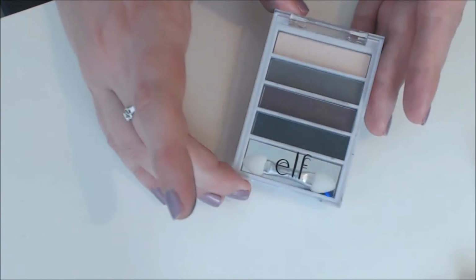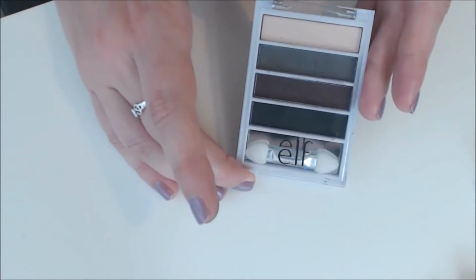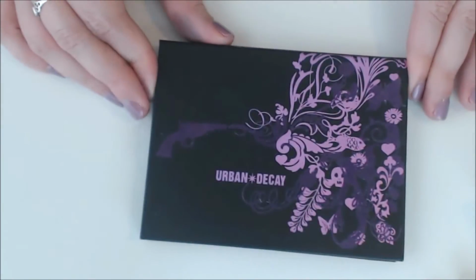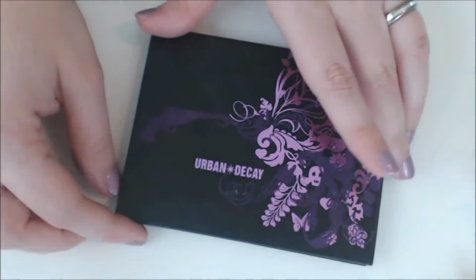I think someone could really enjoy it, but because I have other matte palettes, I'm not gonna keep it just sitting around in my collection when I know I'm not gonna reach for it. The next part, which is the hardest part, is my bigger palettes. I am getting rid of 5 larger palettes, starting with this one from Urban Decay. This is the Ammo palette, and they released a special edition packaging of it around Christmas time, I think like 2 years ago.